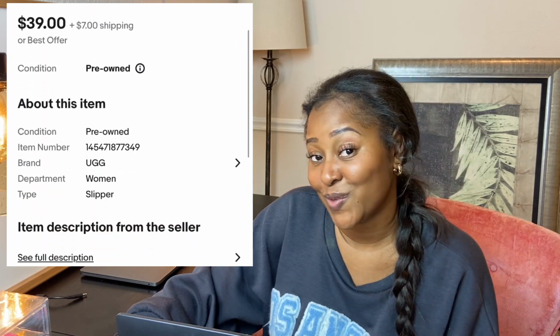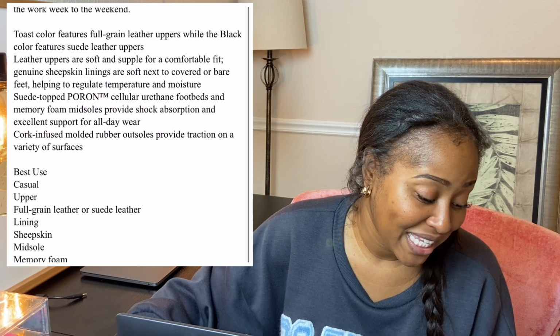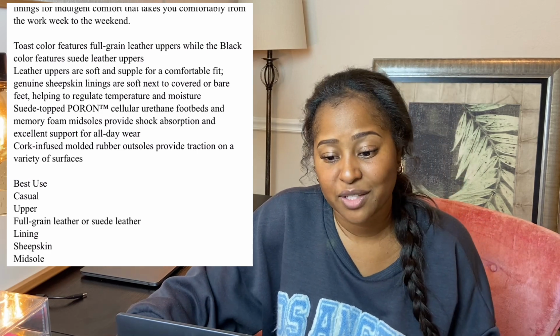My profit was $21.16. I listed them November 24th, and they sold on December 15th. So make sure you're checking those UGG shoes because they could be something serious.